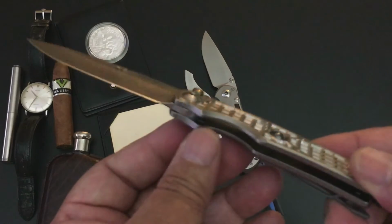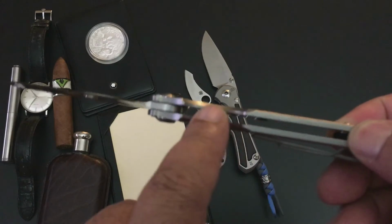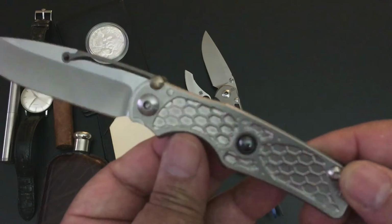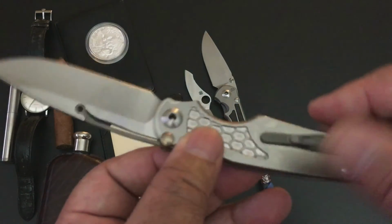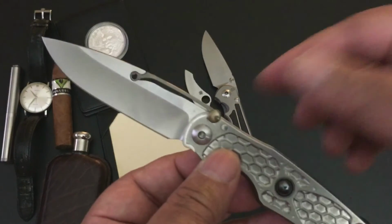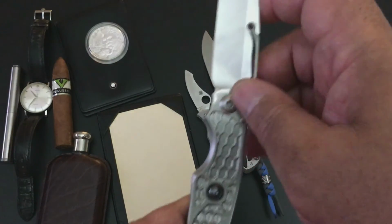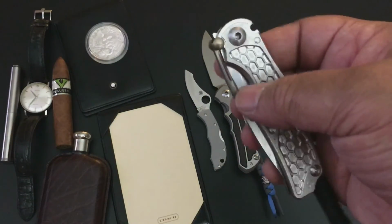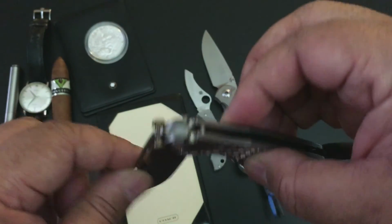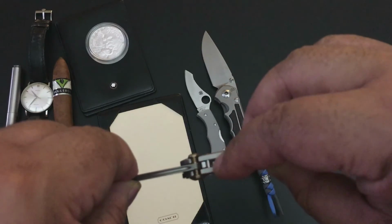And what they wanted to do is get all the lock stuff out of the handle. You see? This is real clear construction. So it's no frame lock, no liner lock. What they have is what they call the Tilock. Titanium on top. This is the lock right here. And so what it does, really, so you open it. Can you see the lugs right there? The lugs, the lock bar, the lugs go right in there.